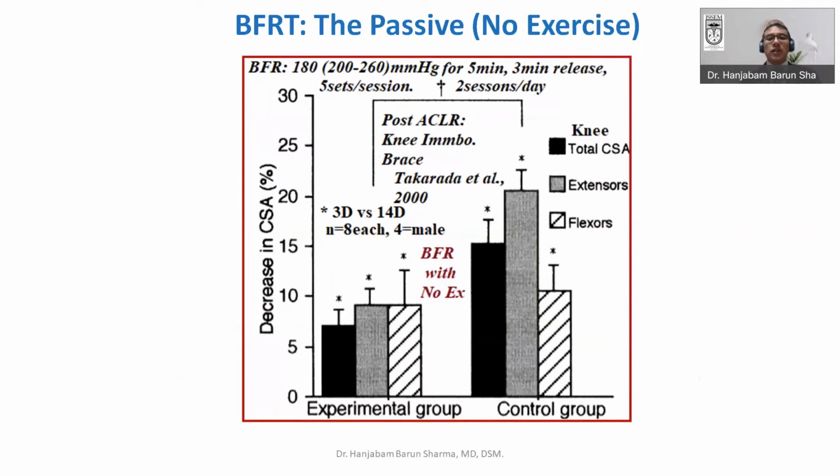Now let's go into another component where you do passive blood flow resistance training. Like I've already explained, in the case of the increase in VO2 max, they have just applied the BFR during the recovery period, no exercise. So this concept of applying BFR without any exercise is known as passive BFR, and it has been used on various occasions.